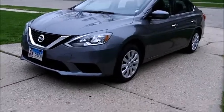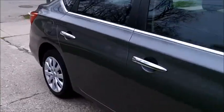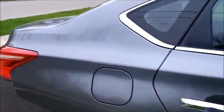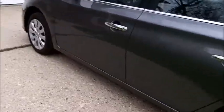Alright everyone, this is going to be a tour of my dad's other rental car, a 2018 Nissan Sentra. Here's a look around it. This car is very basic, but it's also pretty nice. It doesn't have a lot of features, which honestly that's fine by me.